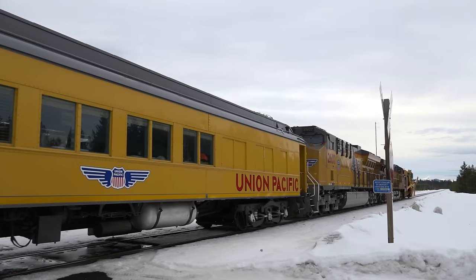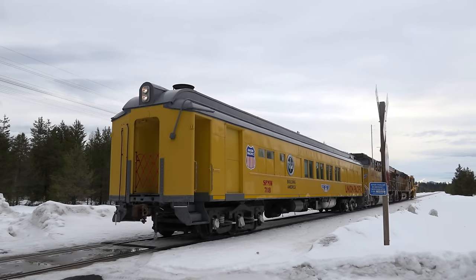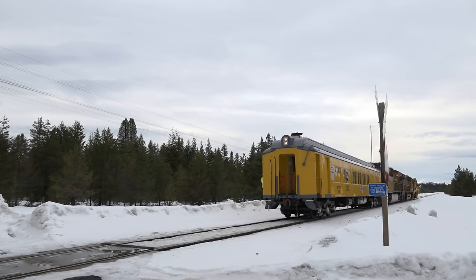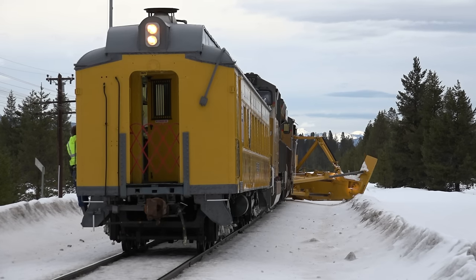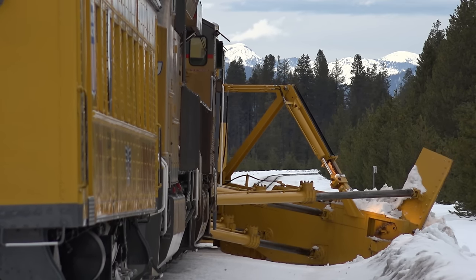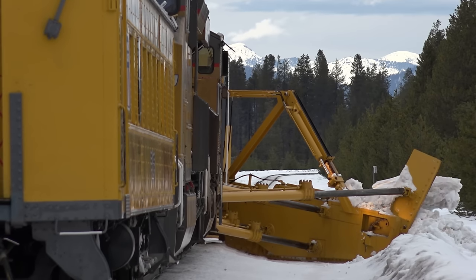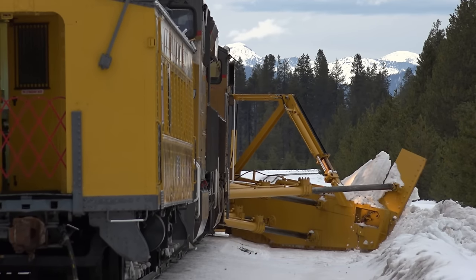As for the bay window caboose, we are sure the crew appreciates this former SP heavyweight car instead. Currently lettered SPMW 7118, this Pullman car was built in 1912 as a sleeper car named Clover Blossom. After a long career, it was reassigned to maintenance of way in 1959, and most recently given new life by the UP to be used in snow service with the spreader. Both units are based in Klamath Falls.